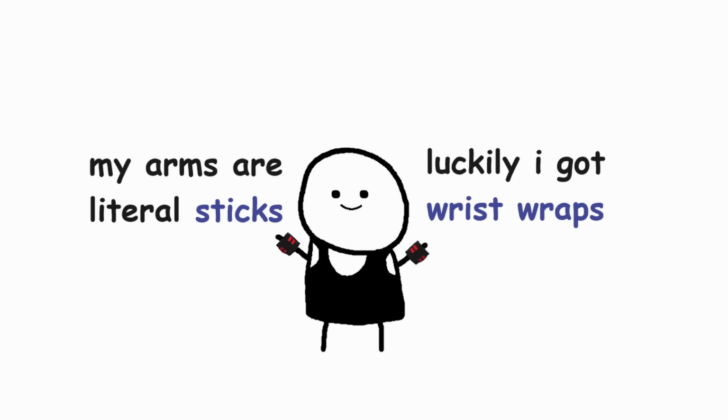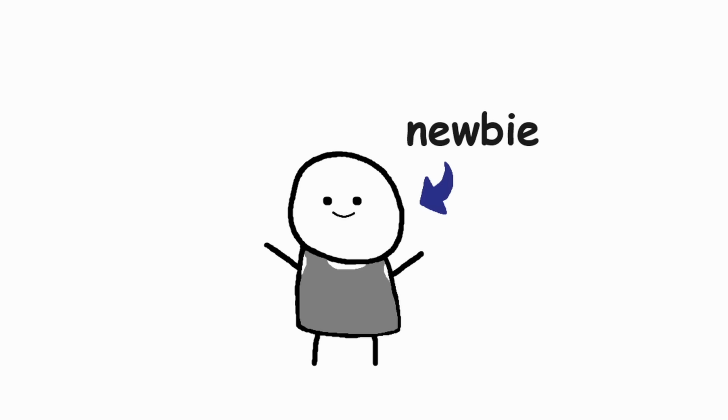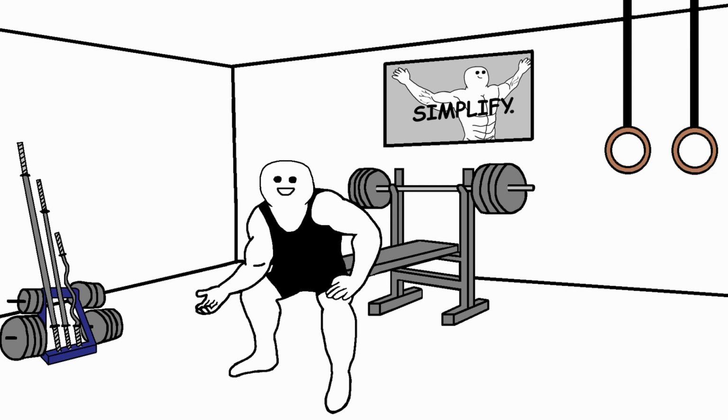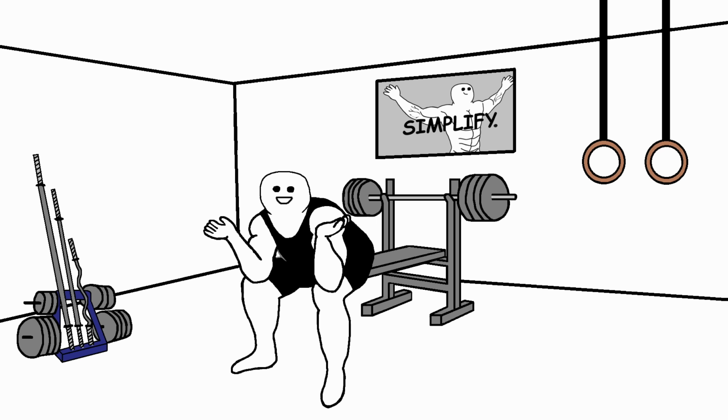I actually used to wear wrist wraps for like the first 2 years of my bodybuilding journey, and it's something that I regret to this day. While you are still relatively new to the gym, you should let your body experience how everything feels without adding any unnecessary garbage. Because when the time comes and you will have to take those things off, then your body will be in an absolute state of shock, because it's something that it has never experienced before.